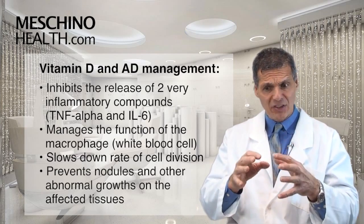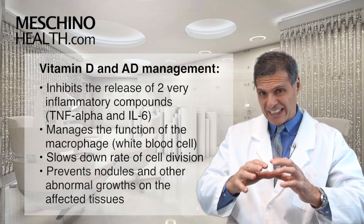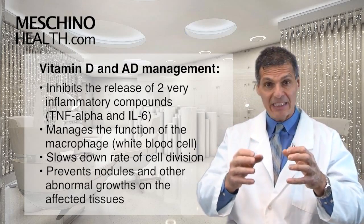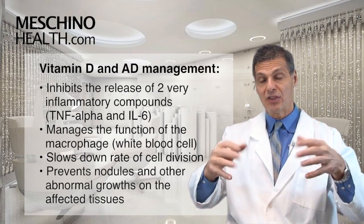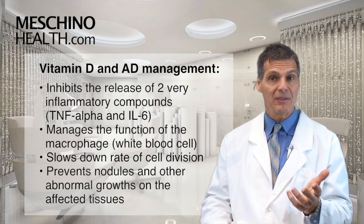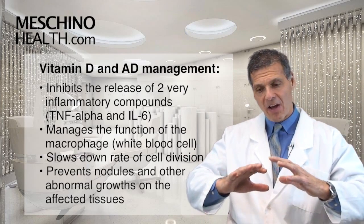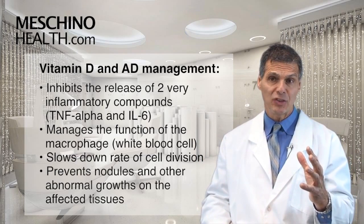The white blood cell that starts to go crazy is called the macrophage, and it starts to secrete excessive amounts of TNF and interleukin 6. And that then signals to the other cells to start producing all kinds of inflammatory cytokines and chemicals that really make the autoimmune disease very difficult to manage. So the macrophage is very dysfunctional.